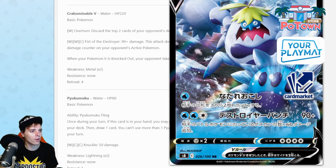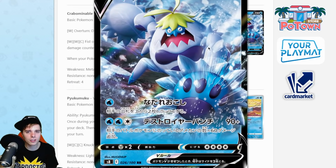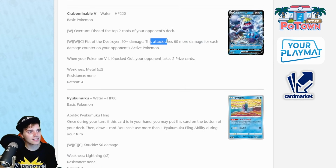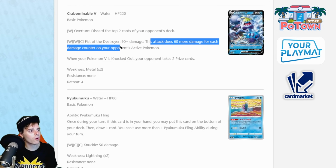Here's Crabominable. The Crabominable Snowman wants to be Sableye so badly. Will it see play? Maybe. It has the attack 90 damage and then 60 damage more for every damage counter on your opponent's active Pokemon.